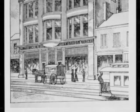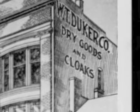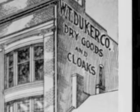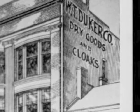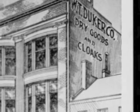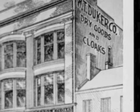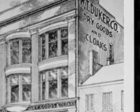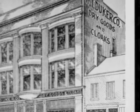The columns with Ionic capitals are present as window separators. A set of 4 brick pilasters with Ionic capitals extends the length of the upper 2 stories and separate 3 window bays. The original first-floor facade was modernized in the Art Deco style using vitrolite structural glass panels and aluminum trim. A terrazzo floor in the entrance to the central commercial unit contains the name Astor Exclusive Millinery.